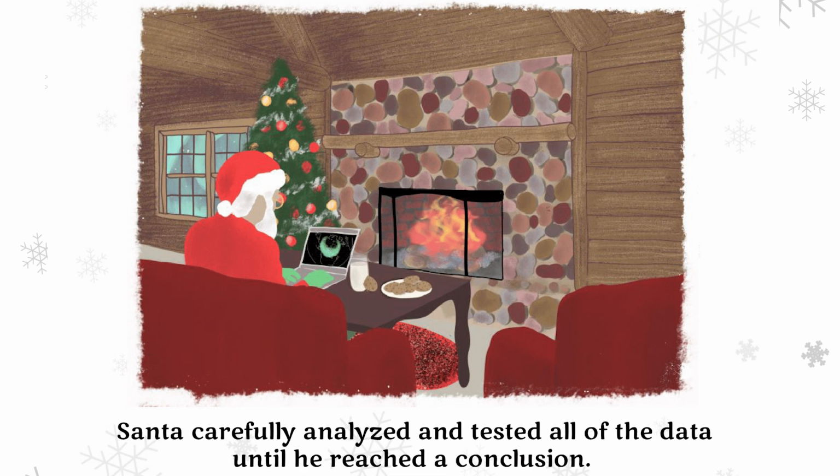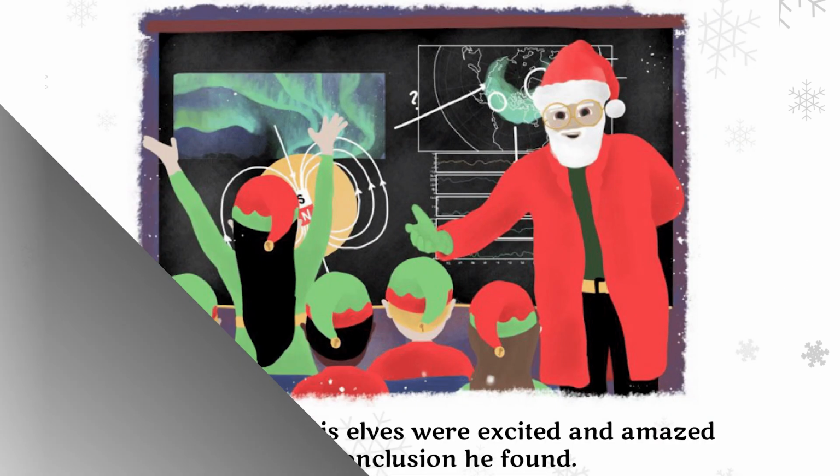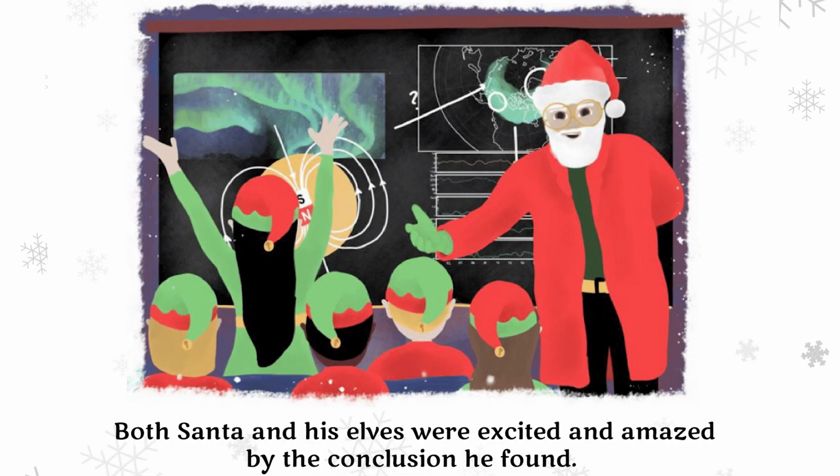Santa carefully analyzed and tested all of the data until he reached a conclusion. Then he made sure to check it with his scientific elves to avoid any confusion. Both Santa and his elves were excited and amazed by the conclusion he found.